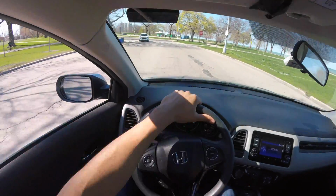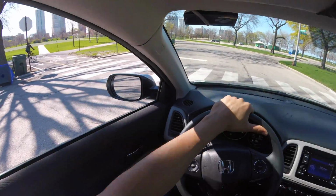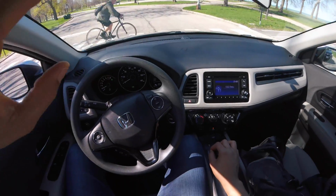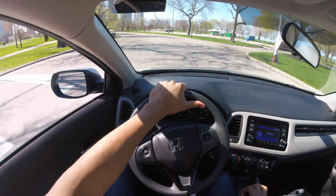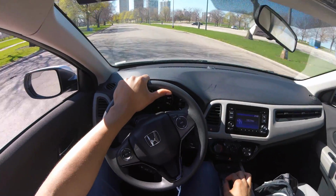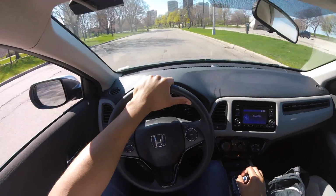All right, here goes a stop sign. Now I'm gonna stop right here. Let's see how this goes. Again, very smooth. Now this car isn't very heavy, but I am really appreciating how smoothly this vehicle stops at stop signs. All right, that's one thing to take note of. Really cool. Now I'm gonna come to another stop sign and see how it is.